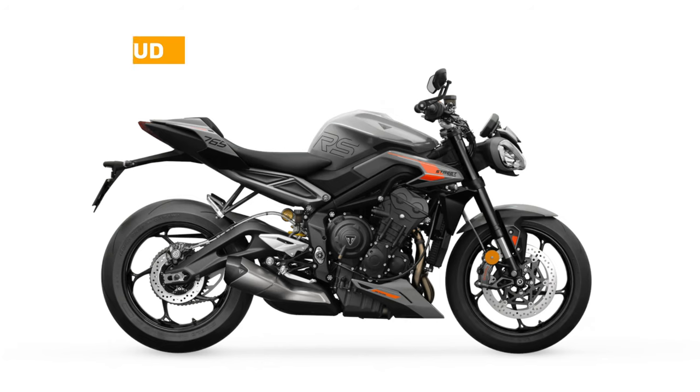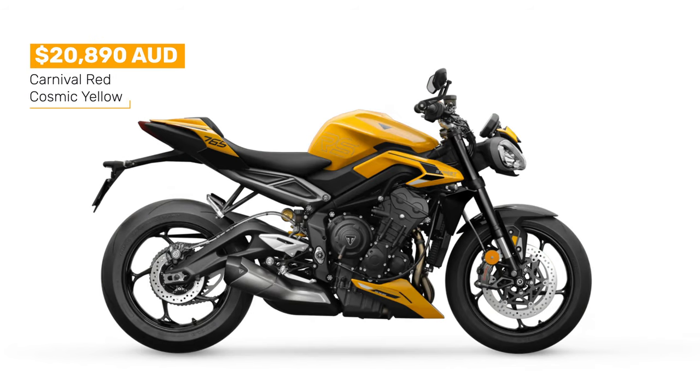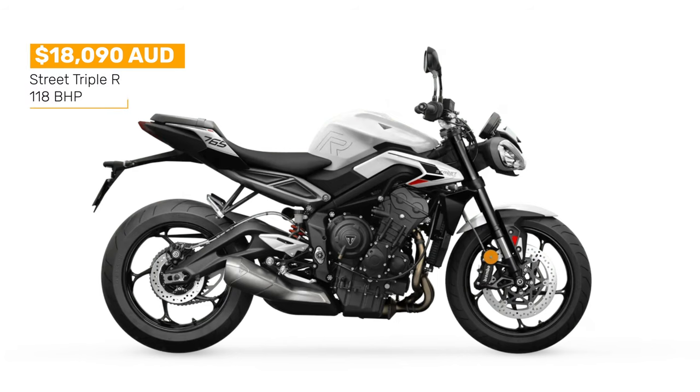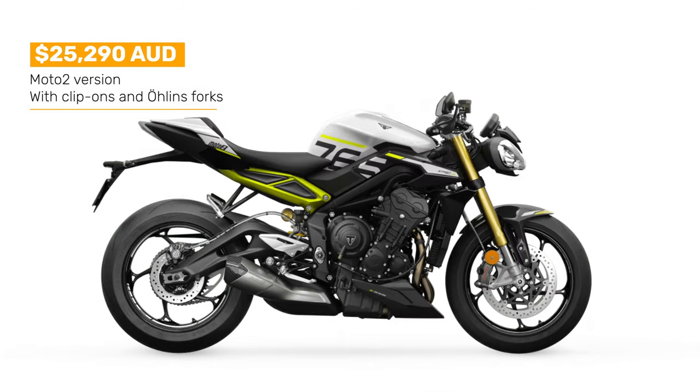Oh, harsh. The price of the Street Triple RS is $20,590 for silver ice, which I think actually looks a little bit bland. But the much more interesting Carnival Red and Cosmic Yellow are $20,890. Service intervals are every 10,000 Ks or every 12 months, so pretty standard. There is also a cheaper R model that is more road focused with 118 brake horsepower for $18,090 and a Moto2 version with clip-ons and Ohlins forks for $25,290.